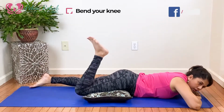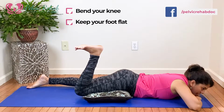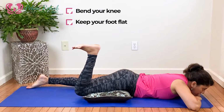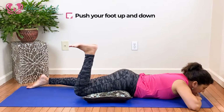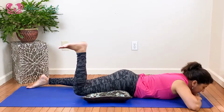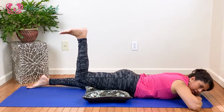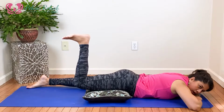Now, you're going to bend your knee and make sure that your foot is actually staying flat. Imagine there's a glass of water put on your foot. So you're not going to move it, and then you're going to gently push the foot up and down. Let's do it 10 times. 1, 2, 3. So this movement actually elongates the hip flexor and also helps stretch your quadricep muscle.